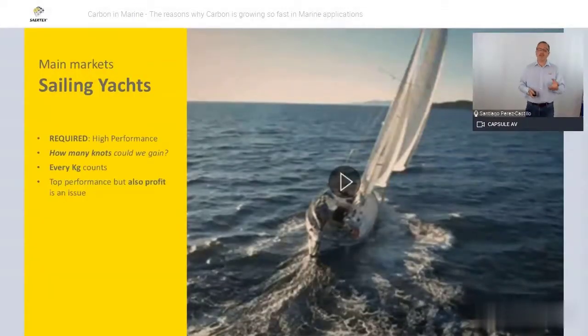When we jump to the second sector, sailing yachts, of course, high performance is also required here. Again, the question is, how many knots? But here, it is not going to the milligram. We are going to the kilogram, a little bit lighter, because we want to build a vessel which will, at the end, also be possible to sell.